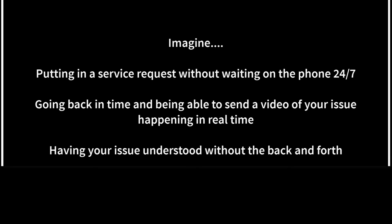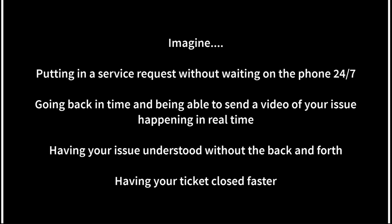Having your issue understood the first time without any back and forth. Therefore, your ticket will close faster with IntelliButtons. We see your issue immediately so we can focus on solving your problem quickly. Let me show you how easy it is.